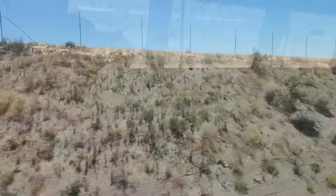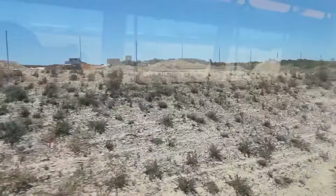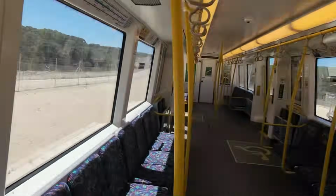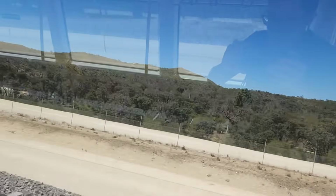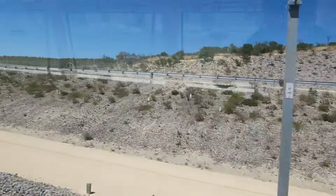At the time of filming, they're still developing this section, so it's a lot of dirt, a lot of sand and trees, but in the future it's all going to be housing developments. Check out that view. Already graffiti going past there.